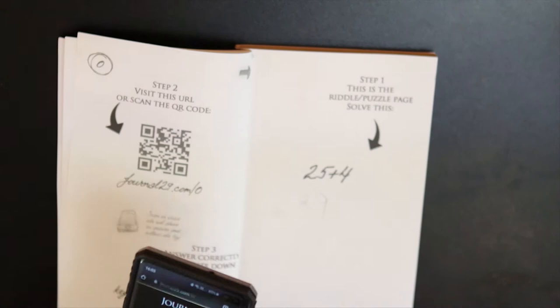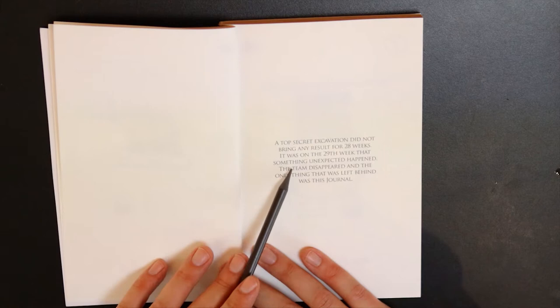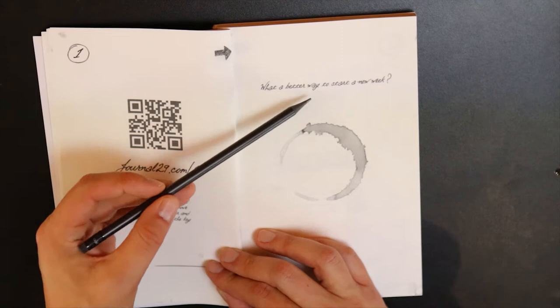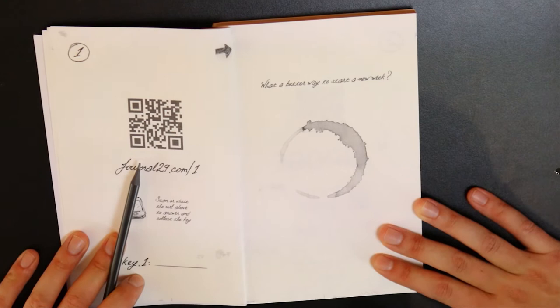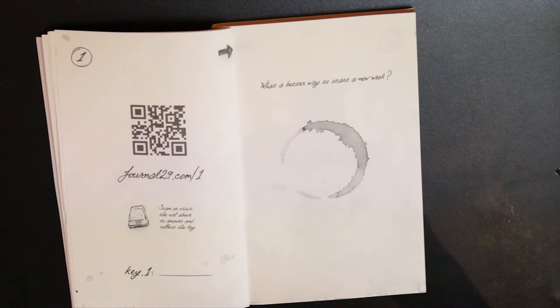Next page. A top secret excavation did not bring any results for 28 weeks. It was on the 29th week that something unexpected happened. The team disappeared, and the only thing that was left behind was this journal. Ooh, that's cool. What a better way to start a new week. That looks like a coffee stain. Huh? Coffee stain. Coffee? Let's see.